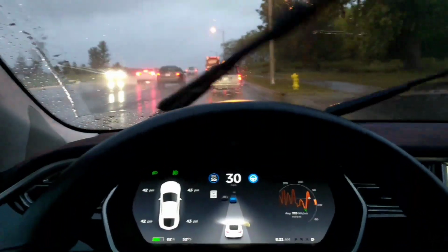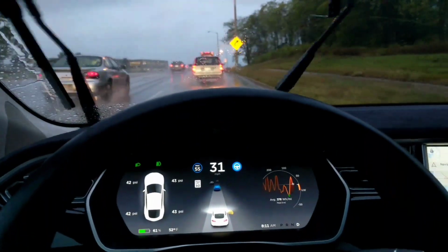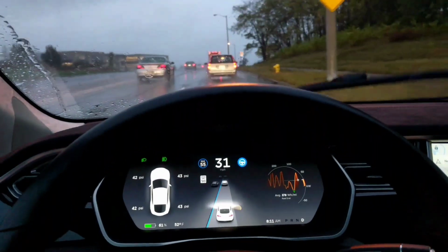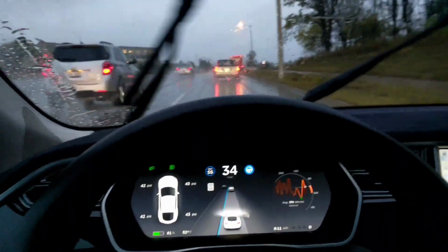And I know when Autopilot is good. I know the situations when Autopilot is good and when it's going to get confused. So I know when I can be confident and when not.